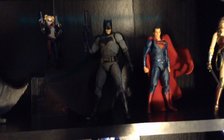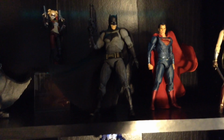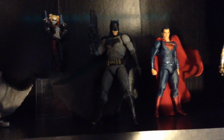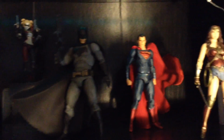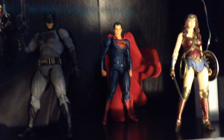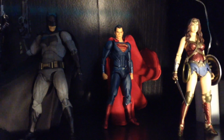Then over here on the front, we do have the Mafex Dawn of Justice regular Batman, which is probably one of Mafex's best figures, maybe their best figure they ever made so far. Great piece, they did a great job with that one. Then behind him, we do have the Mafex Dawn of Justice Superman, which was a big letdown. They did a really bad job with this figure.